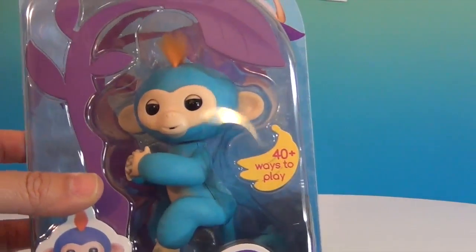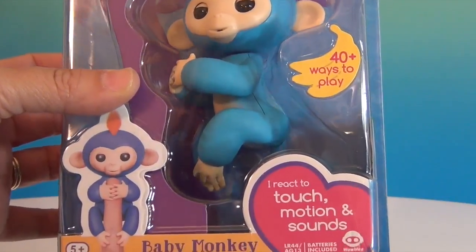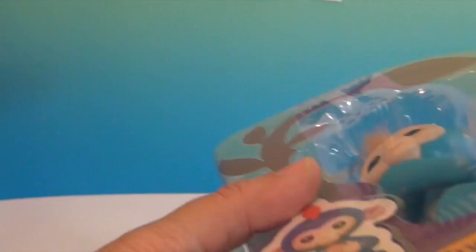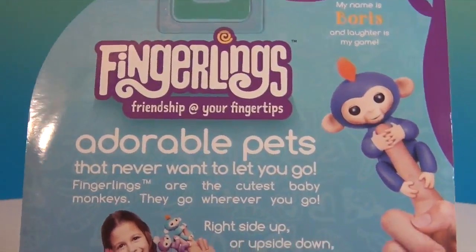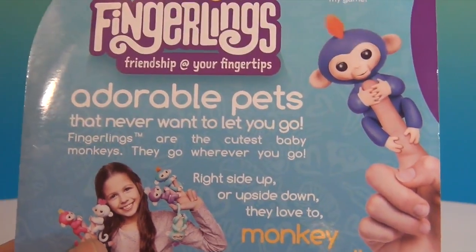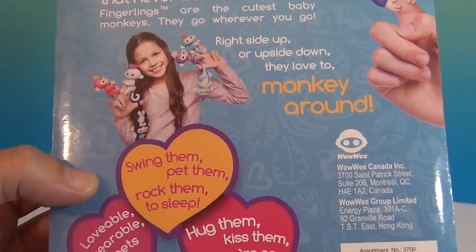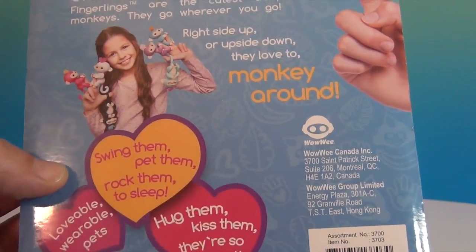All right, so let's see what it says on there. It says 40 plus ways to play. I react to touch, motion, and sounds. Batteries included, yay. It's a baby monkey for ages 5 plus, and it's supposed to wrap around your finger. It says, my name is Boris and laughter is my game. So that's really cool. We love to laugh. Adorable pets that never want to let you go. Fingerlings are the cutest baby monkeys. They go wherever you go. Right side up or upside down, they love to monkey around. Swing them, pet them, rock them to sleep. Lovable, wearable pets. Hug them, kiss them, they're so sweet. And these are by WowWee.